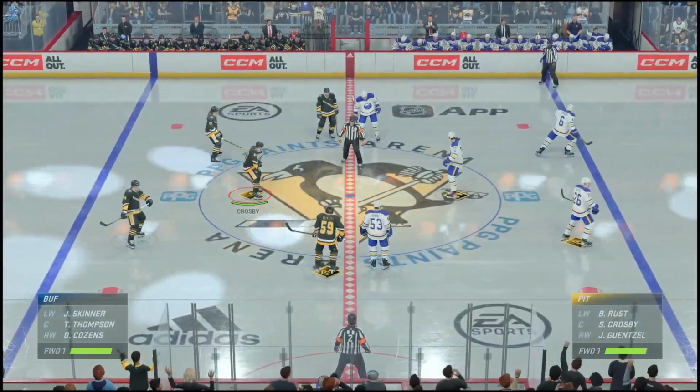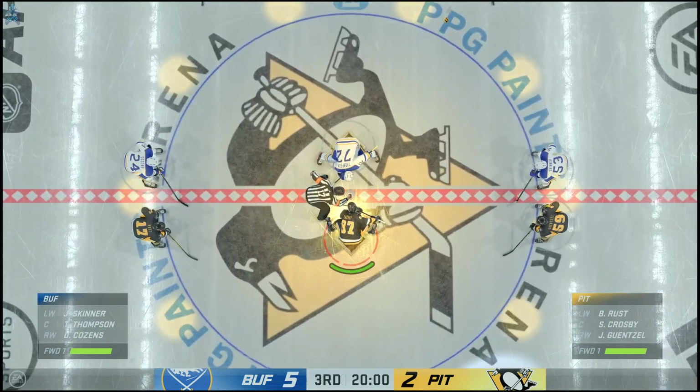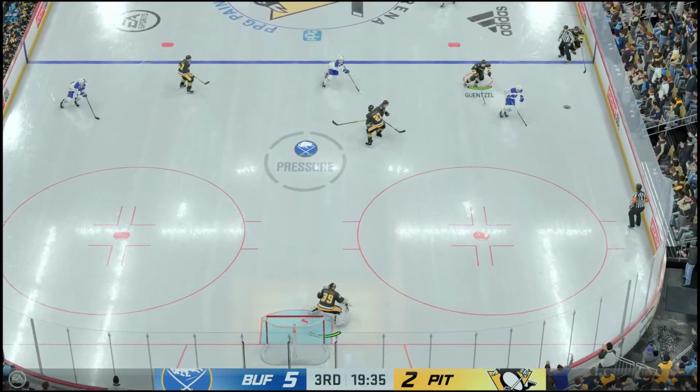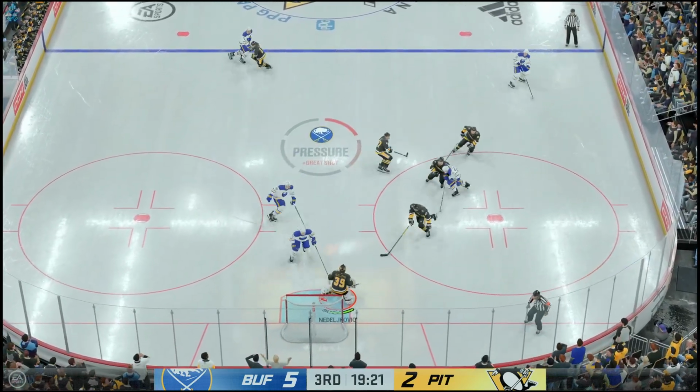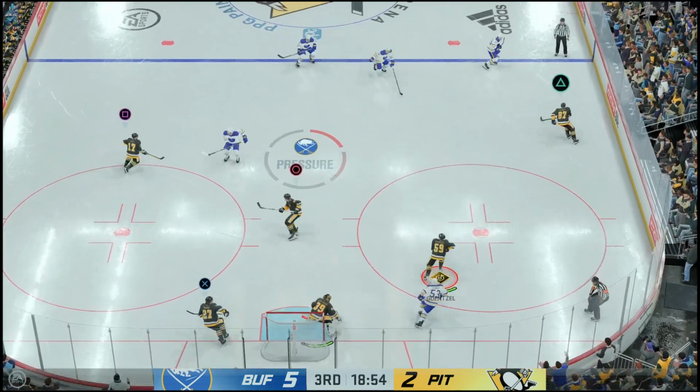The moment of truth has arrived for both these teams. Third period action set to go. We are underway here in the third. Let's see if there's any sort of saving face at one end of the ice. Cheryl, 40 minutes in the books now played. How do you view this one?